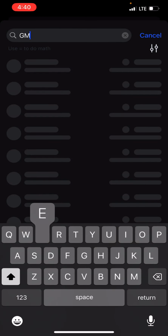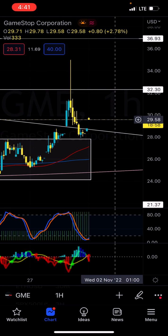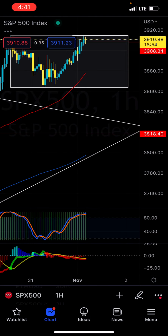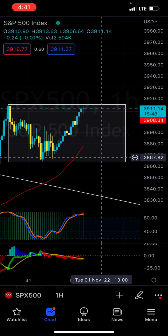But apart from that, real quick, GME is back over $29, $29.58, which is pretty cool. But again, I think today I'm very comfortable right now shorting the SPX back to 386, 387.